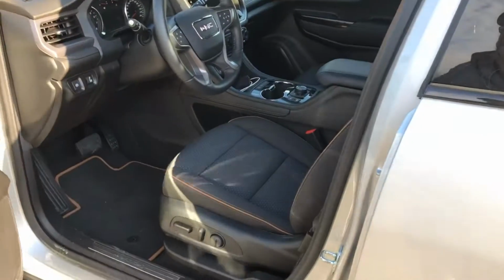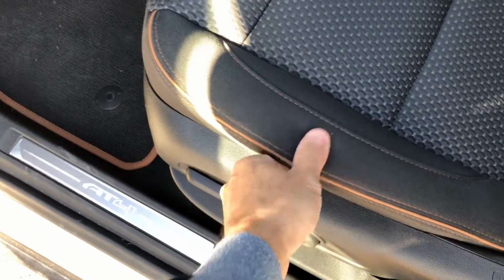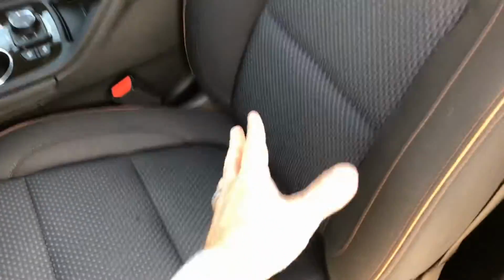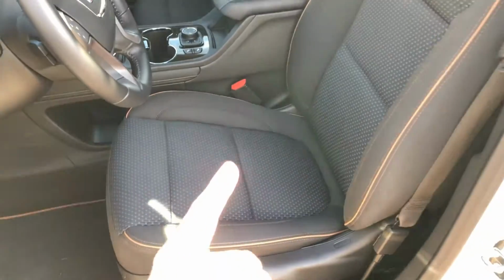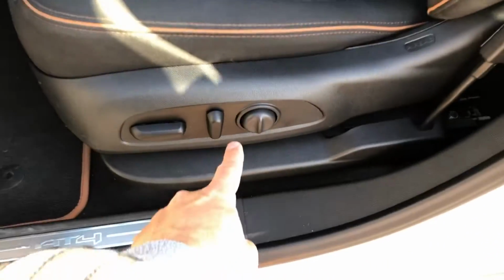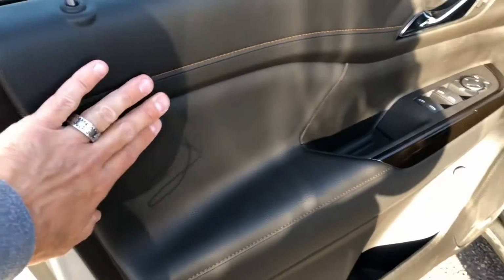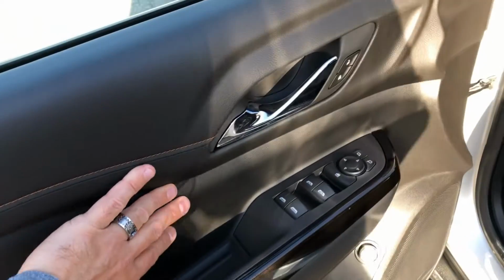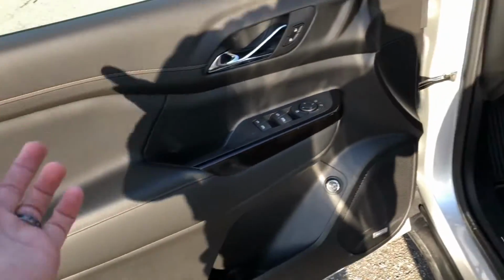Now in the front, you may have noticed some of the cross-colored mixes. I really like that. The cloth seats are extremely soft, very plush. I don't know what that'll be like on a long road trip, but at least there is power lumbar support. Fit and finish is actually quite nice. Once again, I'm kind of bashing on Ford, but this is better than what you'll get in an Escape. The way the materials feel, the way they come together.